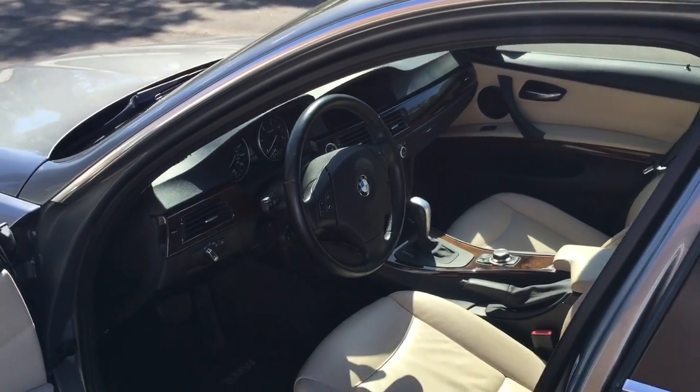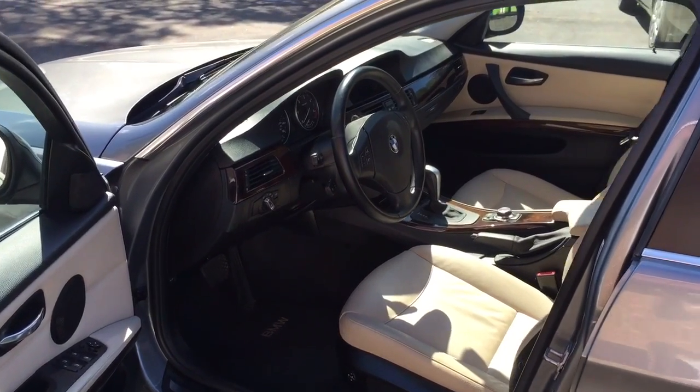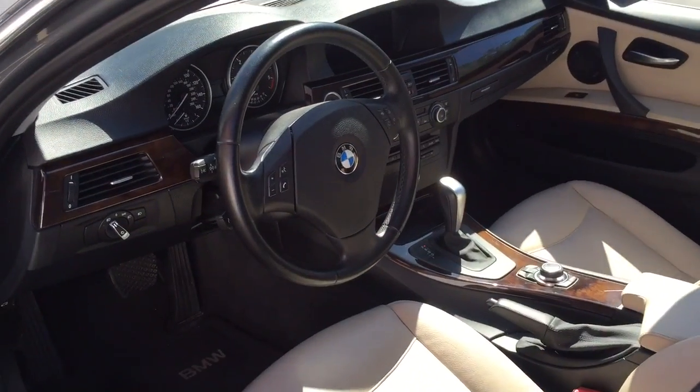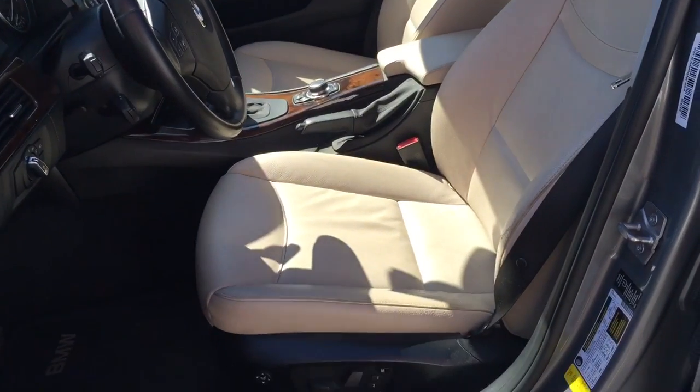It just received a full synthetic BMW oil change. It was also refilled with the exhaust fluid, so it's ready to go. It's ready to be driven. It's absolutely beautiful on the inside, like I mentioned before.